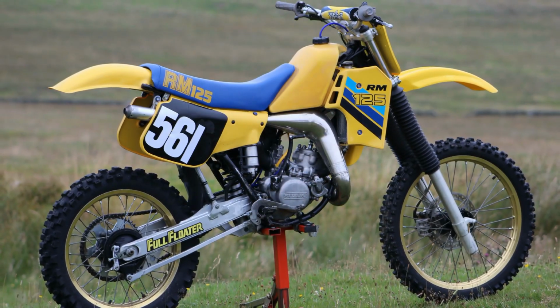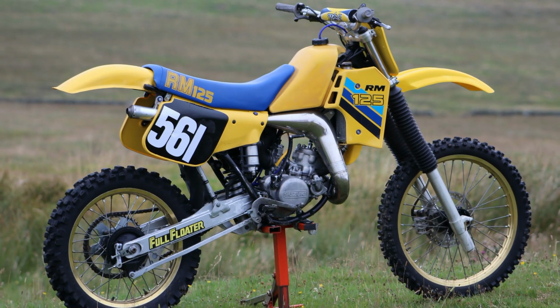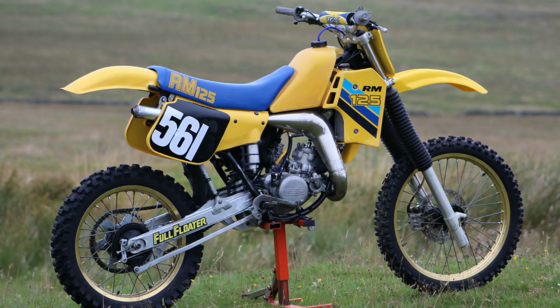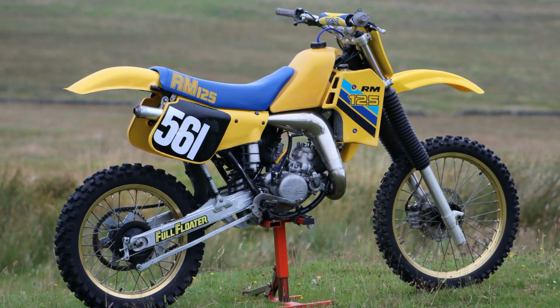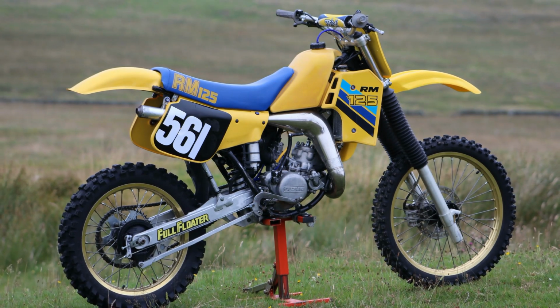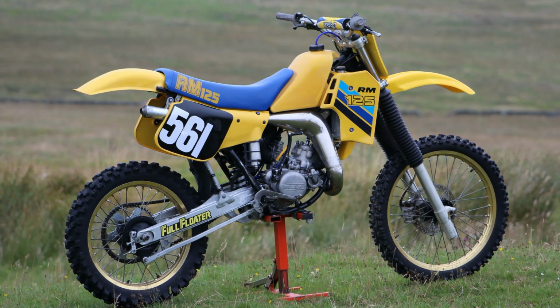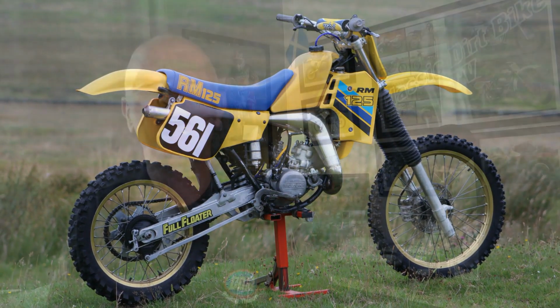Now, next up, we're going to take a look at another evolution bike from that 1980s period. So coming up next here on CDB TV, we'll be taking a look at this lovely 1985 RM125 Suzuki. Now, this is a bike belonging to Chris Kirkbride, and this is one of the bikes I came across at a recent Scottish Classic race event in the Scottish border town of Lockerbie. So we'll be taking a look at this lovely RM125 when we return here to Classic Dirt Bike TV.